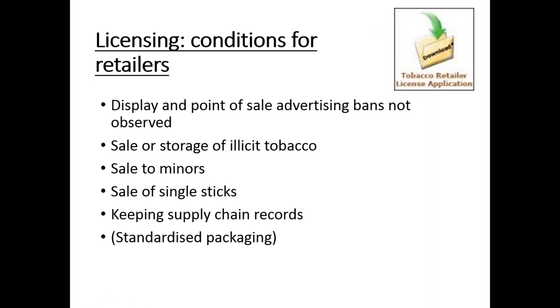Conditions for retailers would include not meeting the display and point of sale bans, selling illicit tobacco, selling to minors, selling single sticks, and failing to keep supply chain records. And of course, when standardized packaging is fully implemented, anything in relation to that.